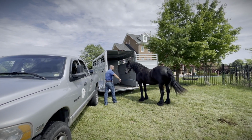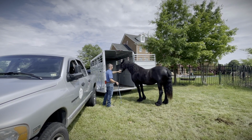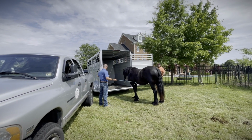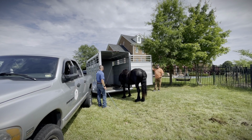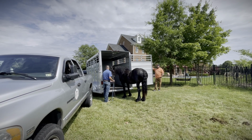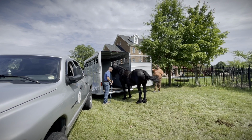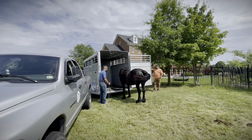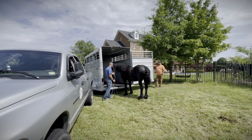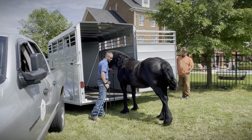All right. Now we're getting close to the part where she's going to think about commitment. And when she does, we have a couple of things to be aware of. Because it's a stock trailer, when she puts her foot in there, it's going to potentially make a bit more noise, and it could scare her. If it scares her, she could easily jump back out, so we need to be careful and cautious about that, and not create a bigger problem in her mind than already exists when she jumps back out.